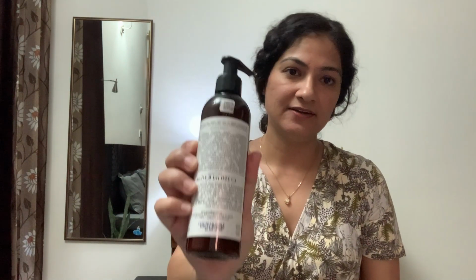Now I am going to cover a few of the many ingredients that are written at the back of the bottle. If you are interested in learning about the remaining ingredients, then check out the description box of this video. The first ingredient is Aqua, which is simply water. Water acts as a solvent and dilutes other ingredients, making the shampoo easier to apply and rinse out.